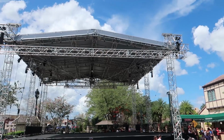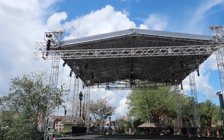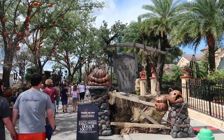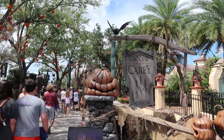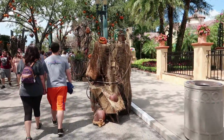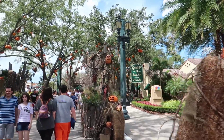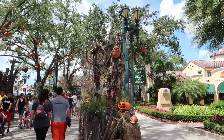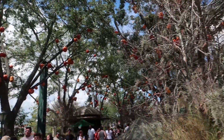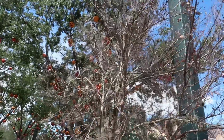Heading over towards Twisted Traditions in Central Park. Still looking at this stage. This is for Rock the Universe, not for Halloween Horror Nights. So this will be gone by the time the event starts. And from what I can tell, I don't think there's much more that has been added to this scare zone. Maybe there are a few more things, some barrels, some wheelbarrows, some more pumpkins, of course, stuff like that. Spots for maybe scarecrows to be. There definitely is more stuff in this scare zone, but it's mostly just pumpkins, corn, dead trees, stuff like that.